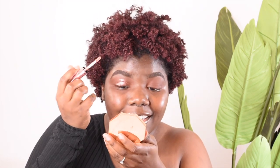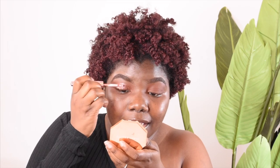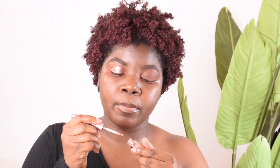Oh, you know what? I might stop wearing shimmer. Oh my god, wait. This might be onto something. And that was all one dip. This is really cute. And then I think I'm gonna go back in with the bronzer afterwards just to get the outer area to blend more.